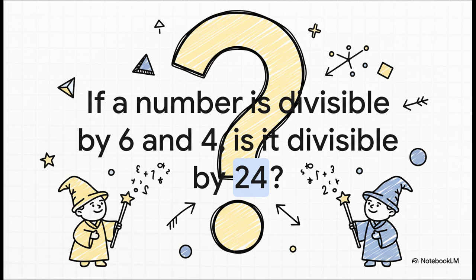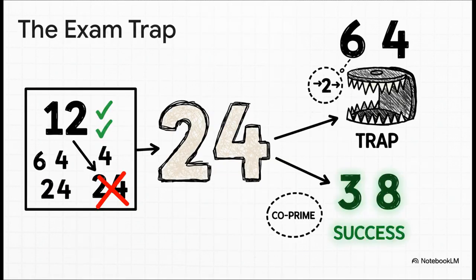I have seen so many students make a mistake with this one. Read it carefully. If a number can be divided by 6, and it can also be divided by 4, does that mean it must be divisible by 24? Pause for a moment and think. Always, sometimes, or never? The answer is sometimes true, and that's why it's a trap.